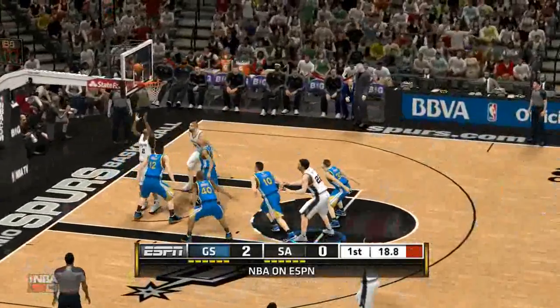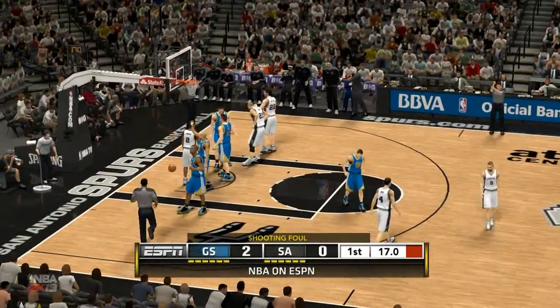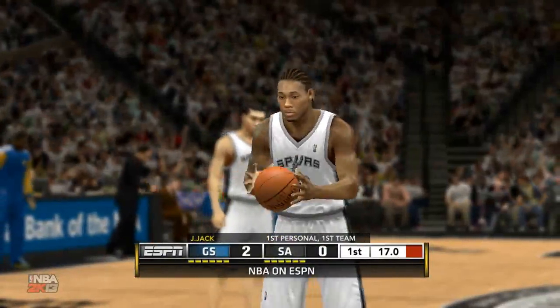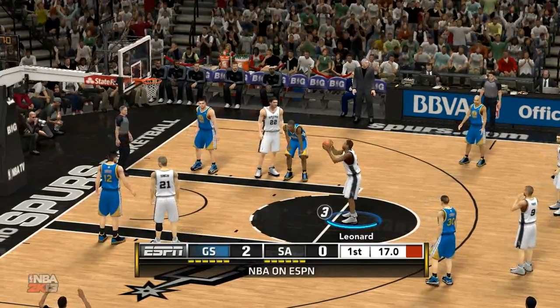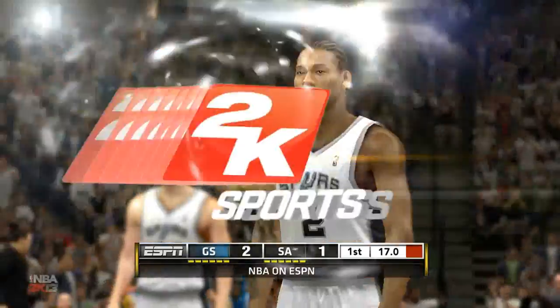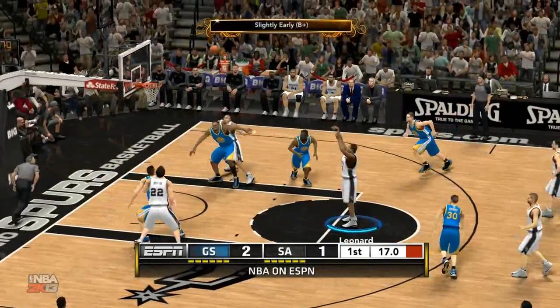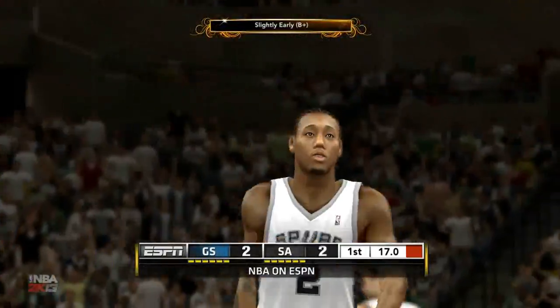The 10-footer. Lifts up. And so he earns a trip to the line. Officials saw the contact and he'll shoot 2. Way to play in attack mode and get inside. And you know, if you're on defense and you're going to foul, make sure it's a good one. They did, preventing the and 1. And that one goes in. 2 from the line that time.